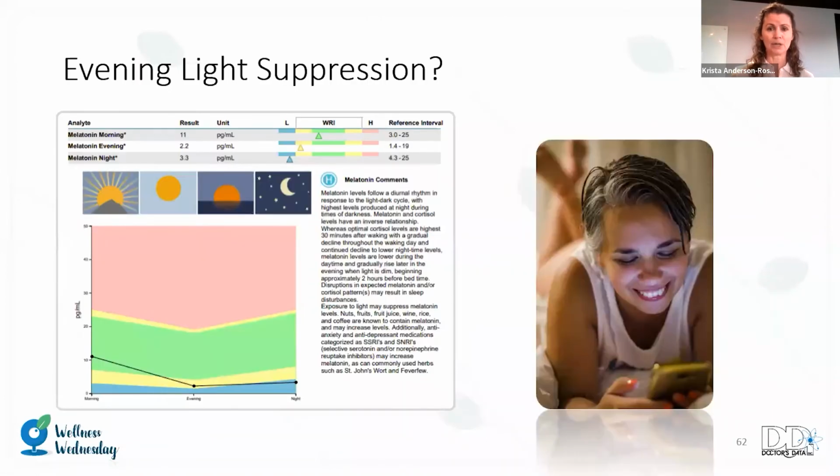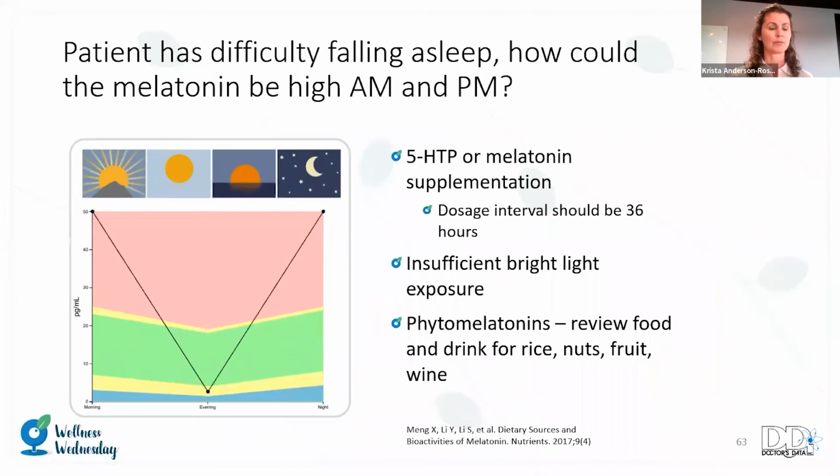This is an example of a patient who had low melatonin levels in the evening, which corresponded with her difficulty falling and staying asleep, and was most likely related to the fact that she was looking at that blue light right before going to bed. This curve shows interference from 5-HTP that was used the night before.